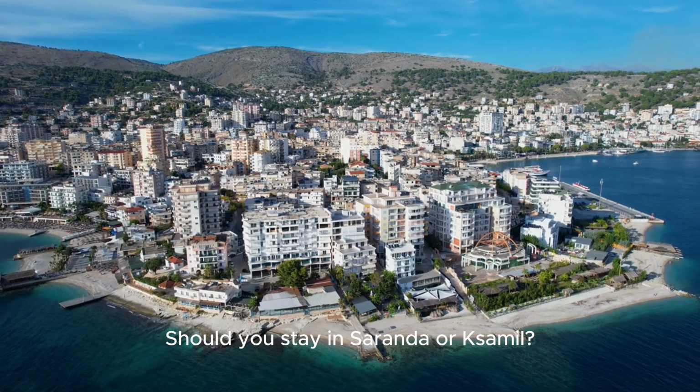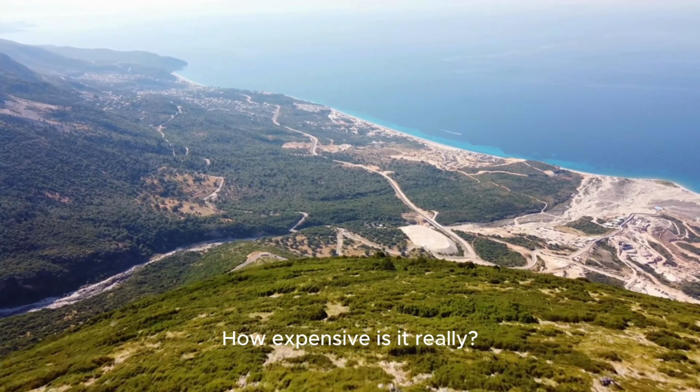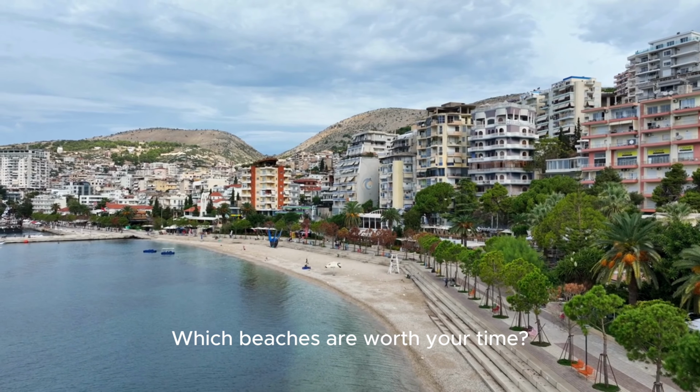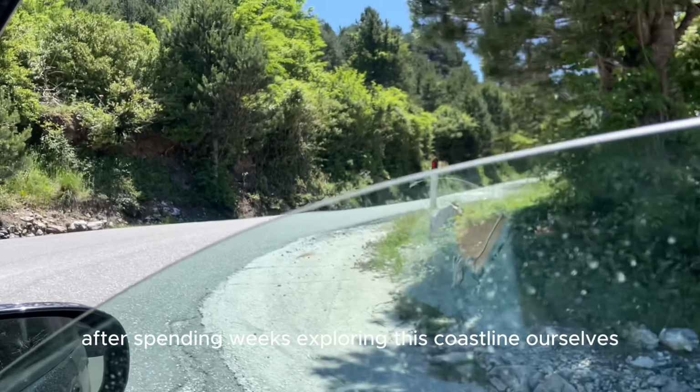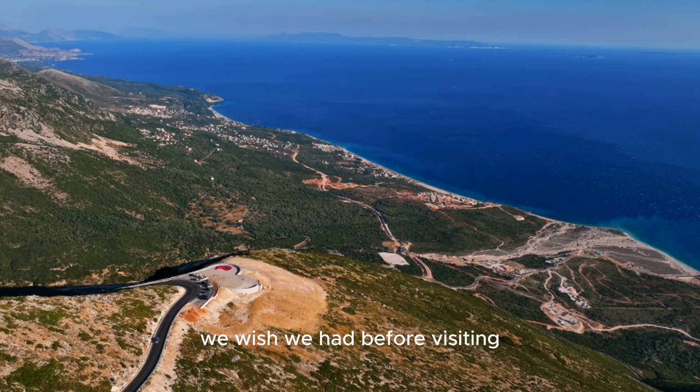Should you stay in Saranda or Ksamil? Which airport should you fly into? How expensive is it really? Do you actually need a car? And which beaches are worth your time? After spending weeks exploring this coastline ourselves, we've put together the complete guide we wish we had before visiting.